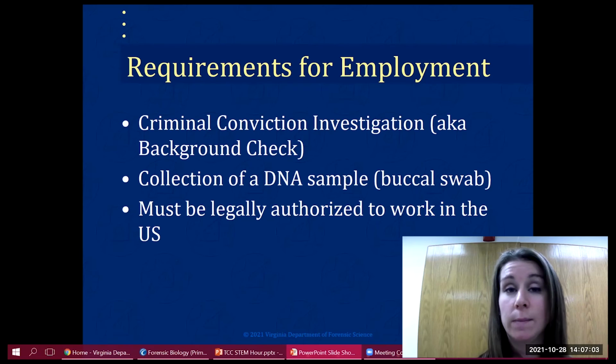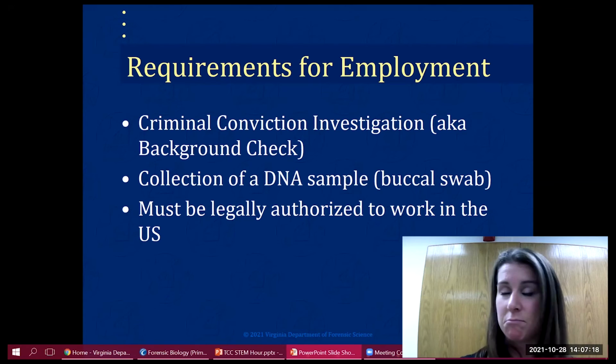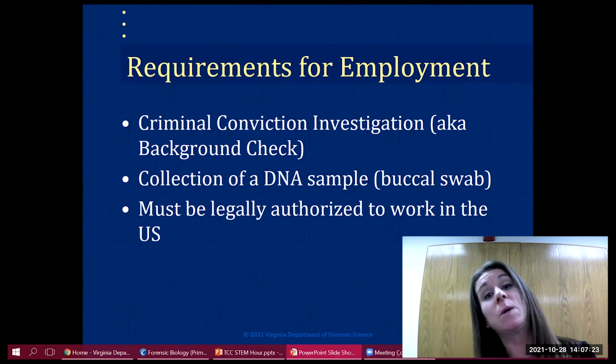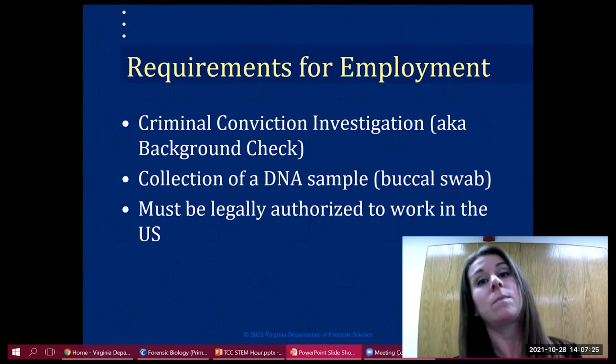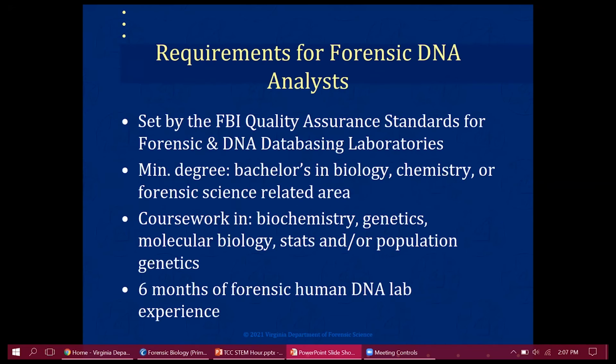Another condition for employment is random drug testing. Now that marijuana has been decriminalized, the department is still trying to figure out our policies on this, but it has not been allowed for us to use, and it will probably remain that way, as it should, because we're working on criminal cases. You will be subjected to random drug testing throughout your tenure at the department.